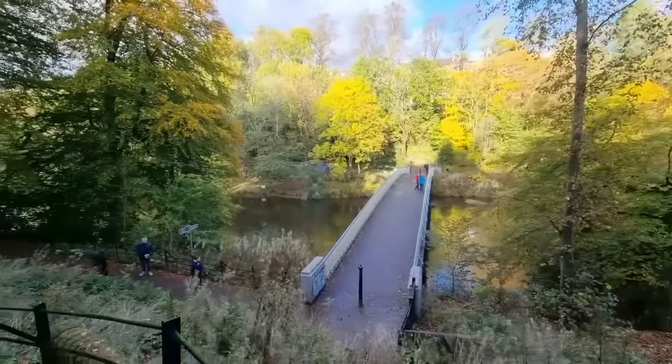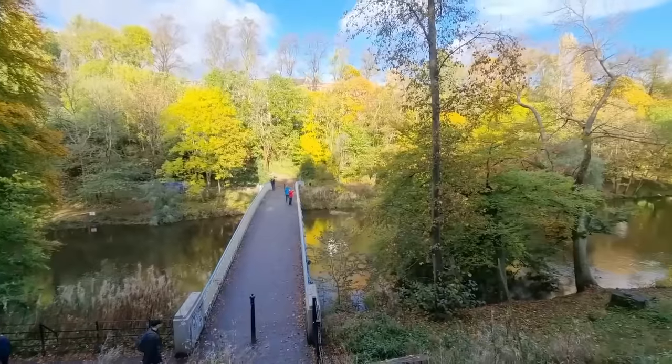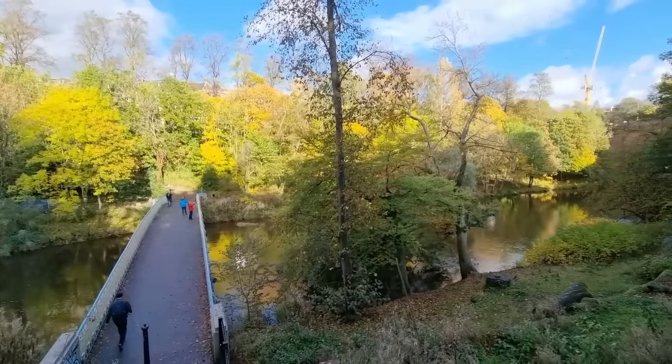One of the best parts of coming in October is the colors of the trees. It's really nice, very bright.